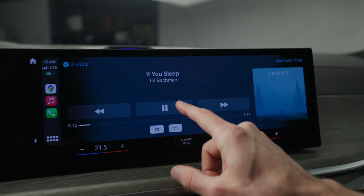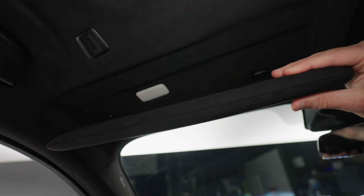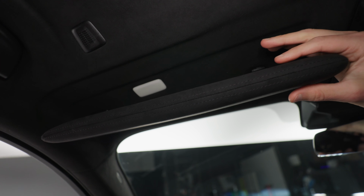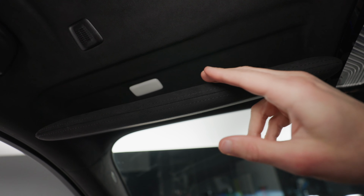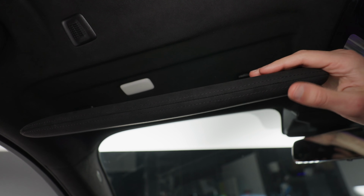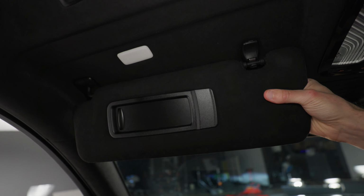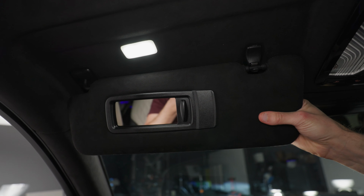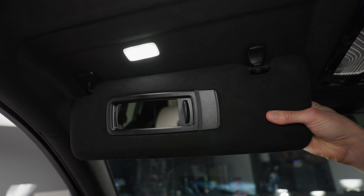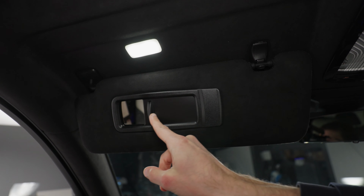Beautiful. We are the channel of details, and that's why I also cover this sunblind, and look at how thick it is and really soft. Here also together with this Alcantara microfiber ceiling. Beautiful job here. This really just feels great to touch. And then also with the illuminated mirror. And you can see also how Jonas is leaning back here in the cabin to be able to show you that. Hats off to Jonas as well.